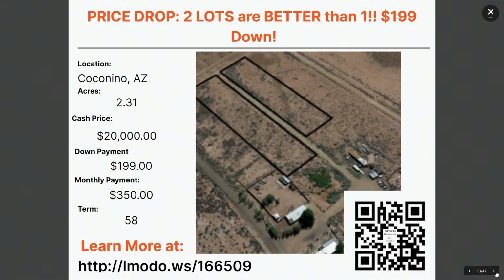All right, let's see. This one, 2 lots are better than 1 with $199 down. So this is a buildable lot. You got 2 lots here. So the total combined of the 2 lots is going to be 2.31 acres. Asking price on these 2 lots together is $20,000 with $199 down and $350 a month for 48 months.